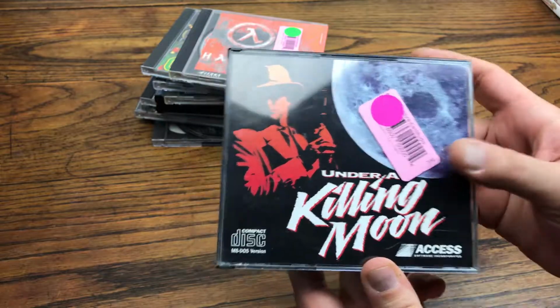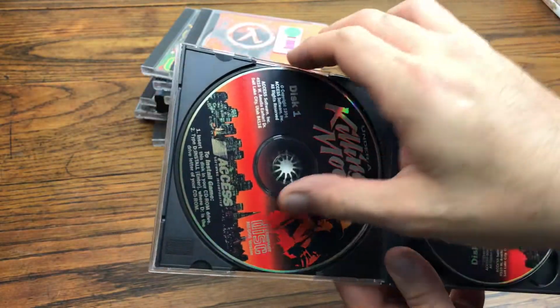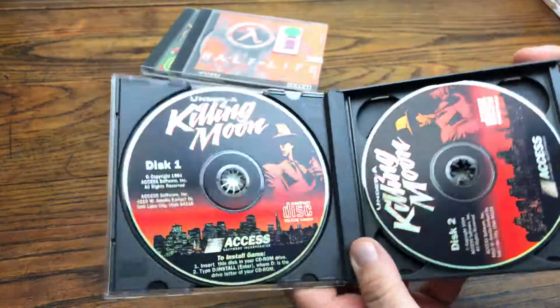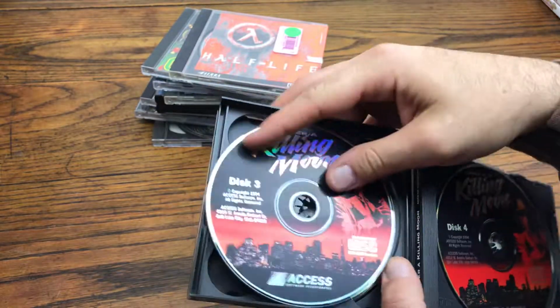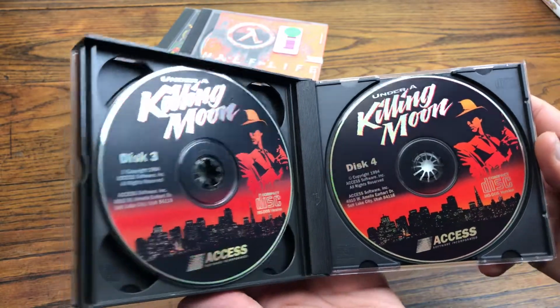Under a Killing Moon by Access Software Incorporated. Pretty good find on this. This is a pretty rare vintage game here. We got disc 1, disc 2, and we got disc 3 and disc 4. So it's a 4-disc set from '94. Pretty sweet.